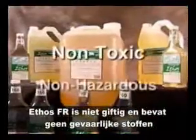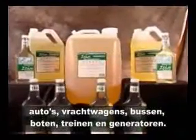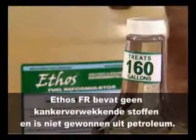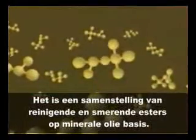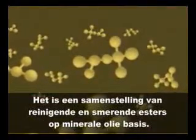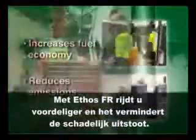EthosFR is non-toxic, non-hazardous, and works with any fuel used in cars, trucks, buses, ships, trains, and generators. EthosFR is free of carcinogenic compounds and is not derived from petroleum. It utilizes cleaning and lubricating esters suspended in a mineral oil base. EthosFR increases fuel economy and reduces emissions.